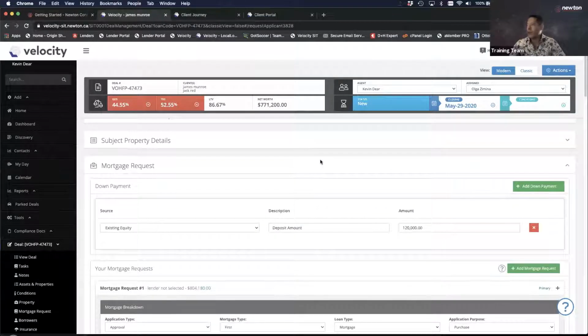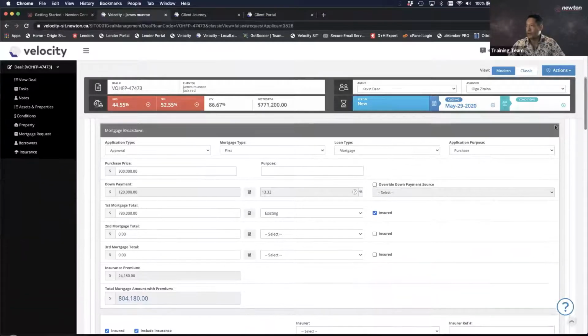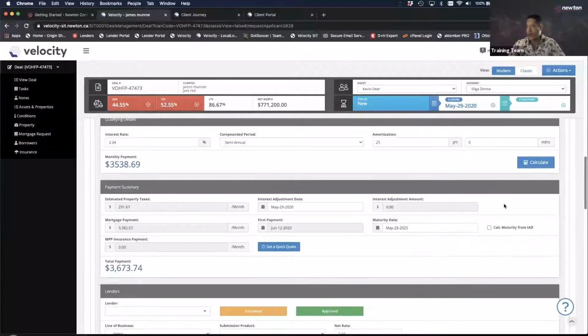Okay. So if I'm completing the application, and this applies in modern view as well, I get down to my mortgage request section, and then I actually have my interest rates that I enter, my qualifying details. I actually have a payment summary section. So this is where I can get a quick quote on MPP, and I can quote what my protected payment would be. This will help you sell more MPP insurance to your customer when you include what that total cost is going to be early on.